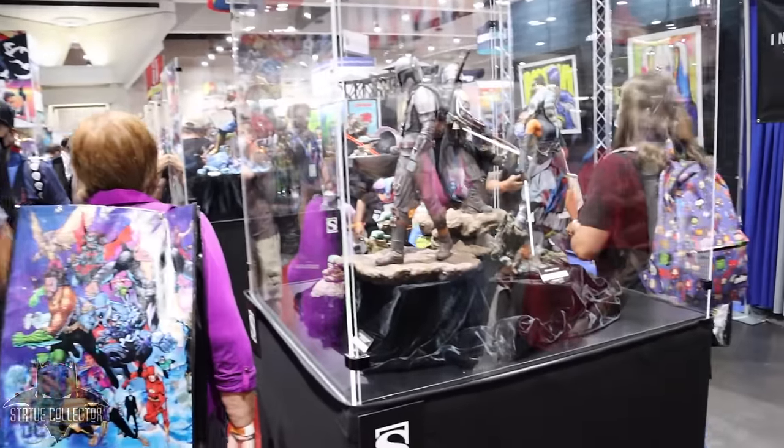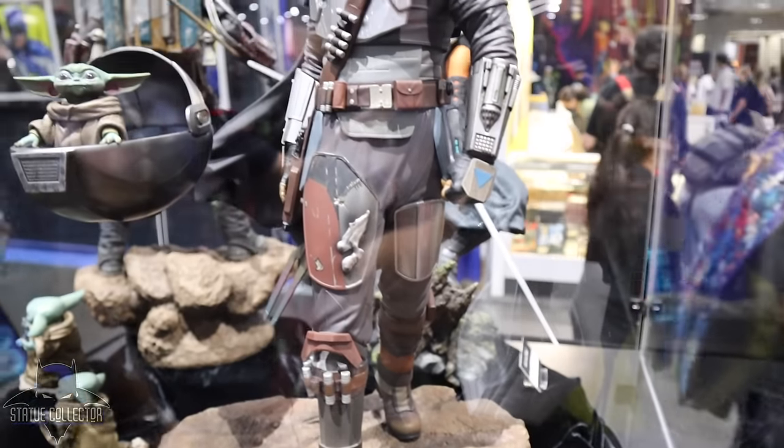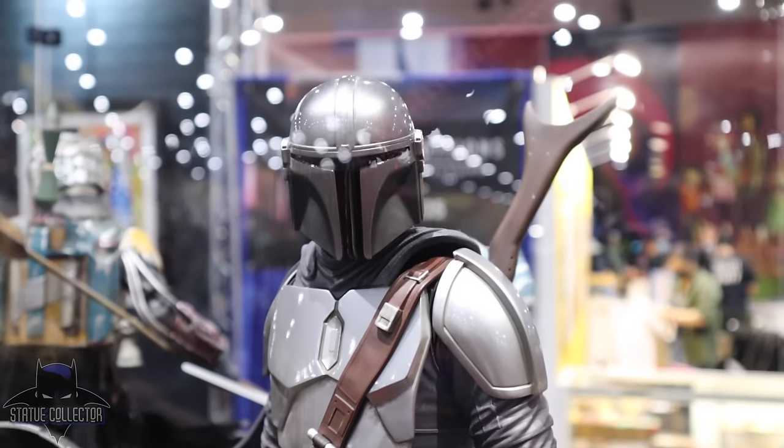All right. Here's the Christopher Reeve Superman. Okay. Let's see. I don't think I did this yet, the Mandalorian with Grogu, of course. This one's been shipping from Sideshow for a while now. That looks great.